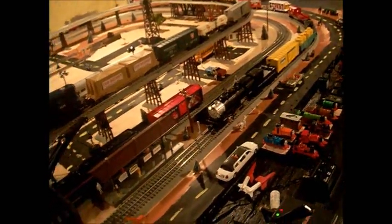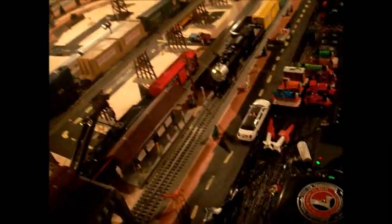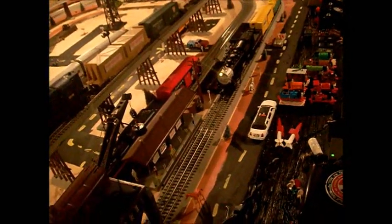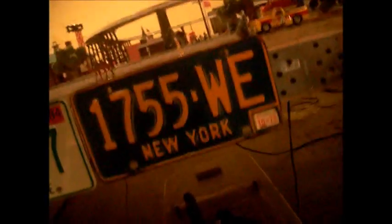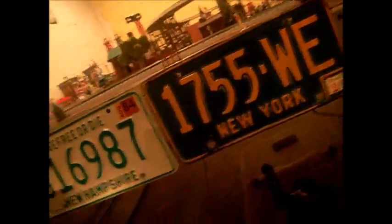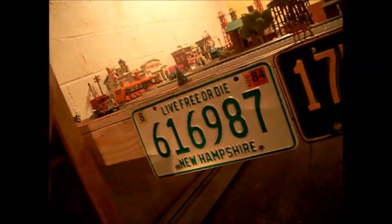Shut the engine down. Shut that engine down. And that's how it landed. It landed perfectly, which is really quite amazing. Alright, doesn't seem to be any damage, so that's good.